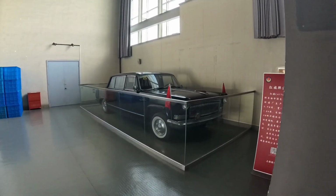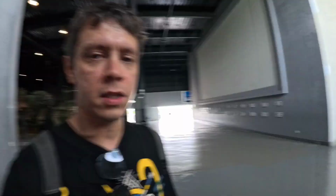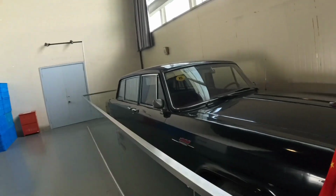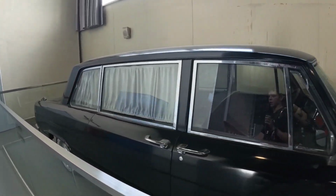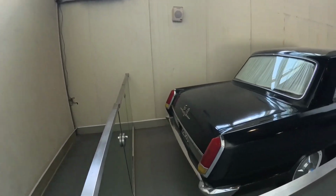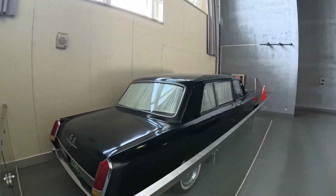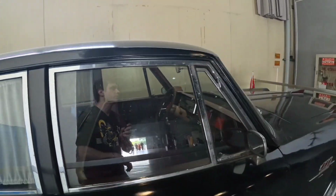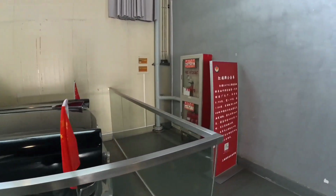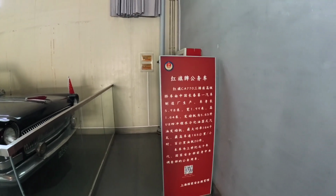Oh, this is a cool car. This kind of car is called Hongqi. Hongqi is like the luxury car. If you see Xi Jinping when they do the military parades in Beijing, this is the brand of car that he uses. They still make cars now. They're not too popular, but you do see them about. This car is from the 70s, 1970s.